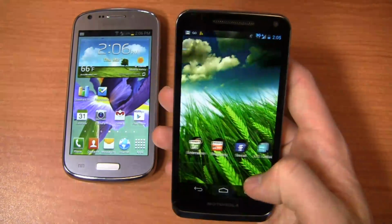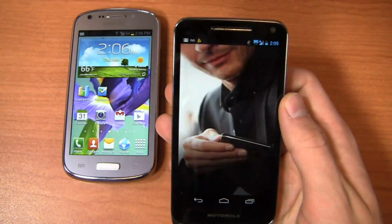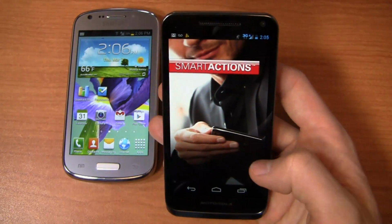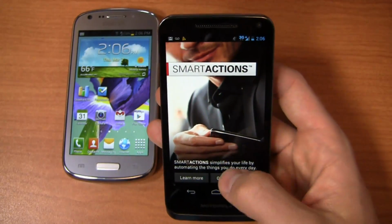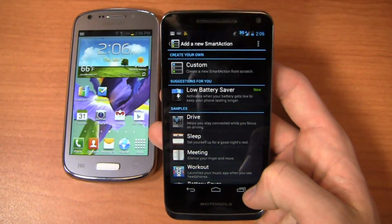And another thing I really like about Motorola, their Smart Actions. It's a fantastic application. We can go in here and take a look. And let's go through Smart Actions. Come on, skip. I've already done this. Get started. Smart Actions. And it gives you basically a list of things you can do.